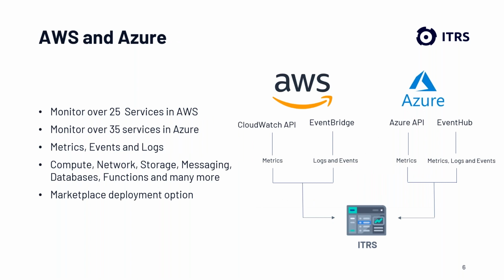So how can ITRS help in the cloud monitoring? Today we are looking at Azure and AWS, two of the most popular options, but we also have integrations to Google Cloud, and we continue to work on all three platforms, so there are always more updates in the pipeline. We support many of the common services across these platforms, from compute, storage, messaging, APIs, databases, functions, and many more.